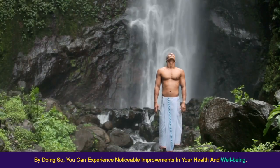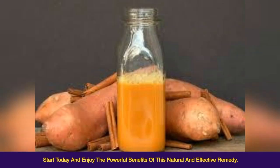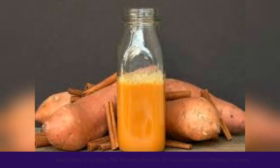By doing so, you can experience noticeable improvements in your health and well-being. Start today and enjoy the powerful benefits of this natural and effective remedy.